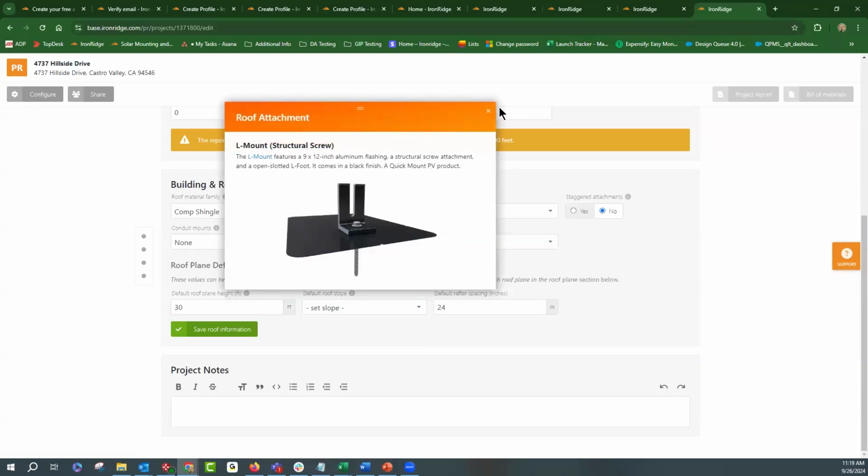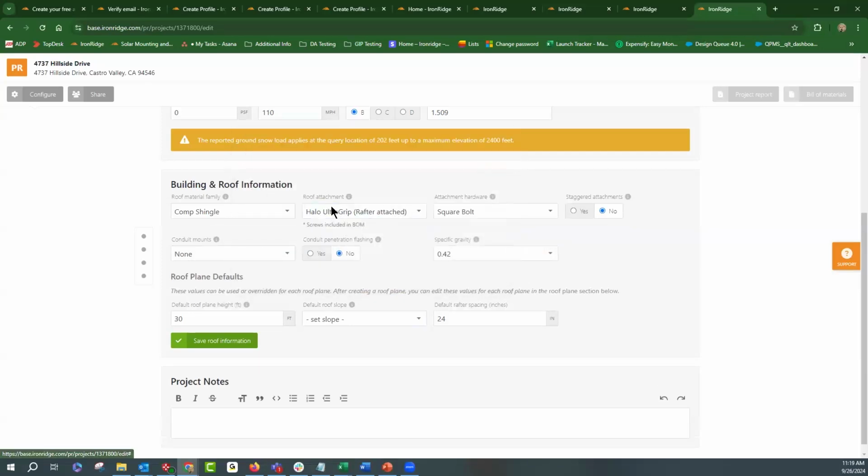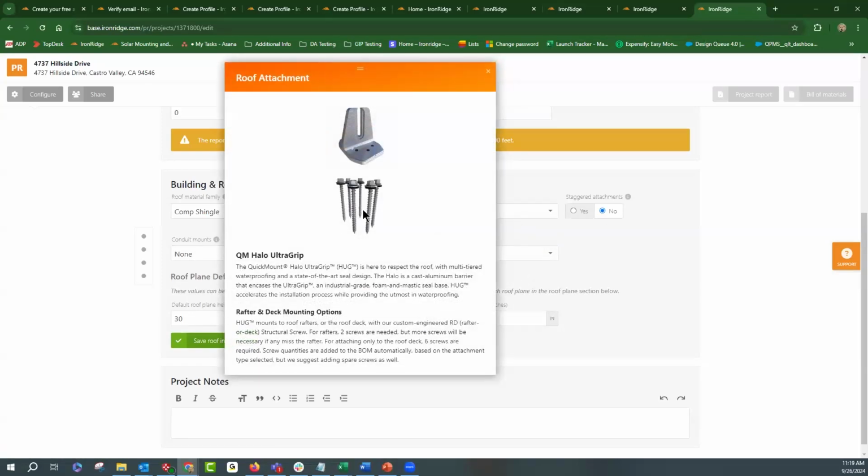And then if you have any questions around the components that we've selected, you can just click on that little icon here as well. It's dynamic in that way that it's going to show you the information from the attachment that you selected.